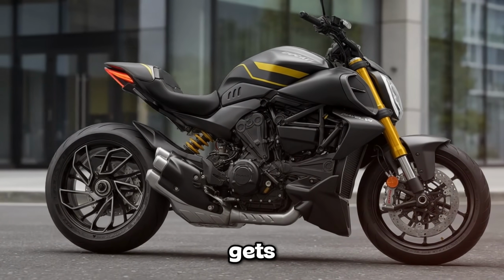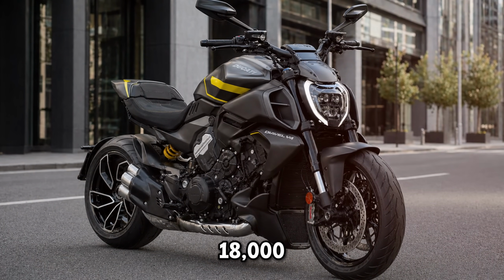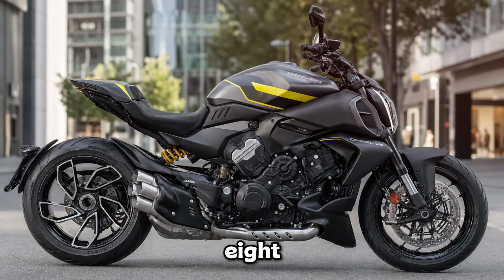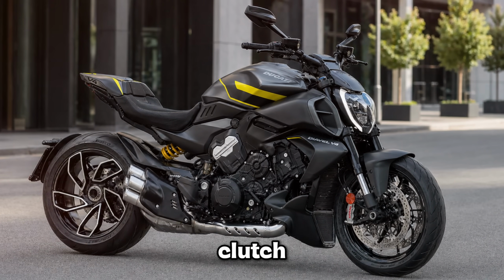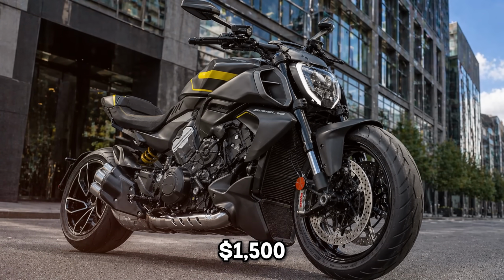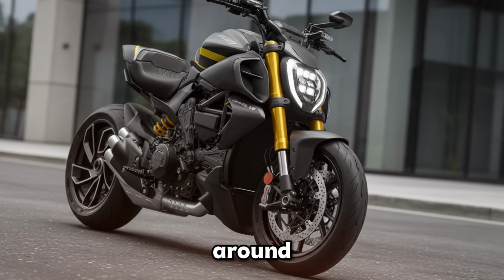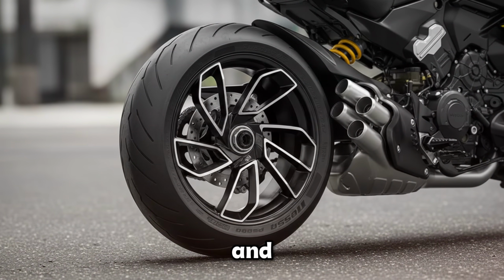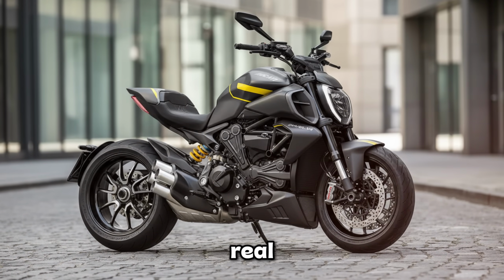Here's where the math gets ugly. Ducati's desmodromic valve service is required every 18,000 miles and runs $1,400 to $1,800 at most American dealers. The wet and dry hybrid clutch wears faster than typical clutches. Replacements average $1,500 with labor. The Fat 240 section rear tire wears out around 5,500 miles thanks to that V4 torque, and replacements cost $400 plus.